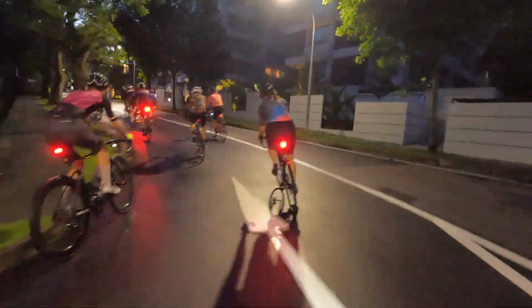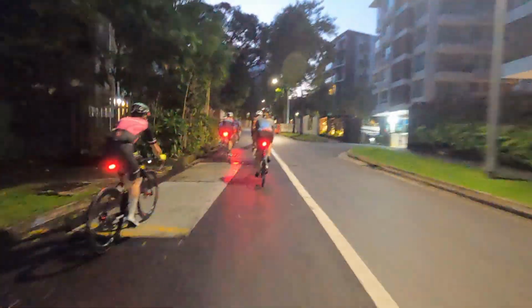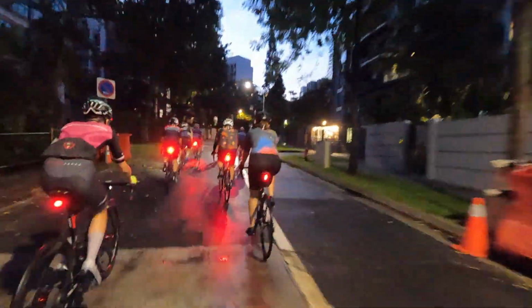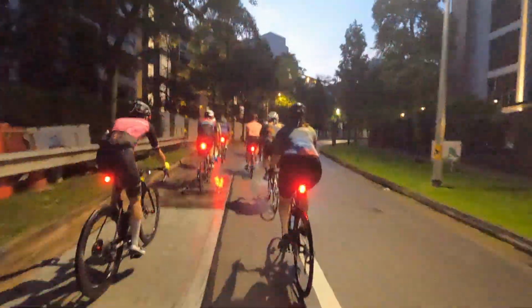Now we are gonna be turning into the very first climb of the day, which is Mount Emily Park. Mount Emily Park is actually quite a nice place to climb because there aren't many cars going up or coming down, and also there really aren't many runners at the side of the road, so you don't have to worry about trying to avoid them.